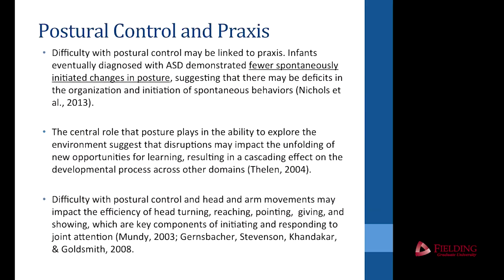So we talked a lot about that postural control piece, and Beth had stated before that in children who were later diagnosed with ASD, we see fewer spontaneously initiated changes in posture. Being able to organize your distal extremities and your eyes and your head on top of an unstable base can lead to that lack of refining your movement during your first year of growth and development. It really is all about gaining that posture.